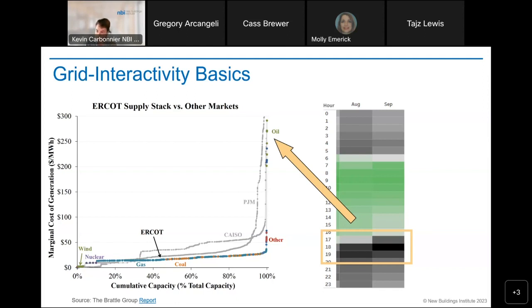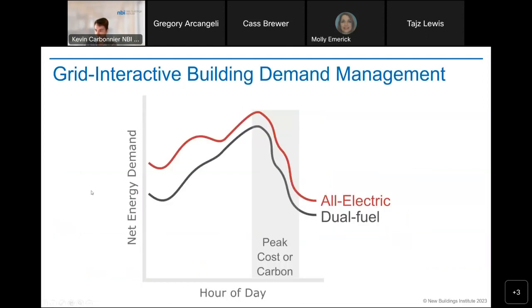And so we can see there's an opportunity here for both the buildings and the grid to save on costs and win. So how does that look on an individual building scale? What you're seeing here is a sample daily load profile. So this is one day. We can see we're kind of ramping up.